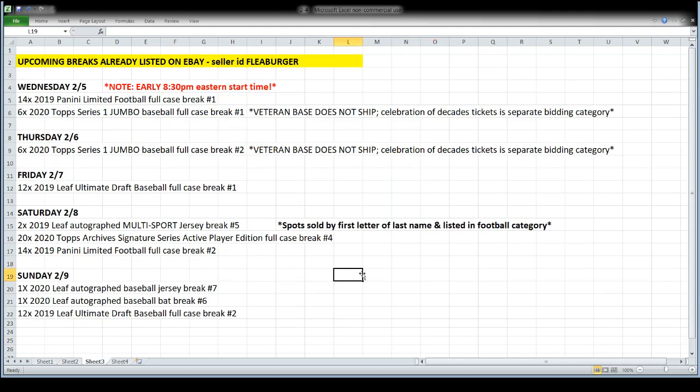So here's what it looks like in the days ahead. All this stuff is already listed on eBay. You can bid on it now. This is how and when and where we're going to be breaking it. Tomorrow night we'll start early, 8:30 Eastern, 5:30 Pacific. It's going to be a case of limited football and a case of Jumbo Series 1. And our Series 1 veteran base does not ship. And Celebration of Decades tickets is a separate bidding category.